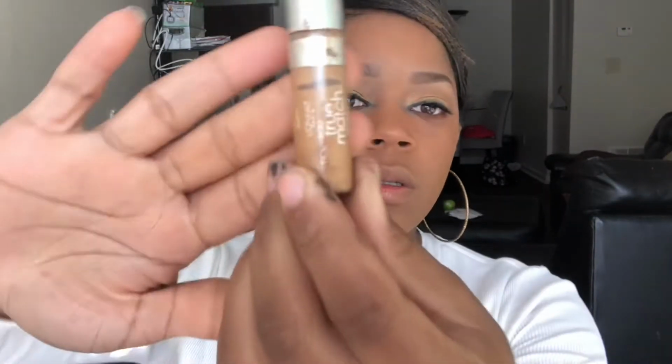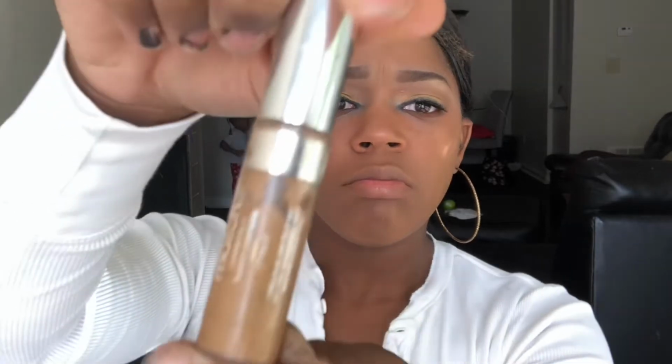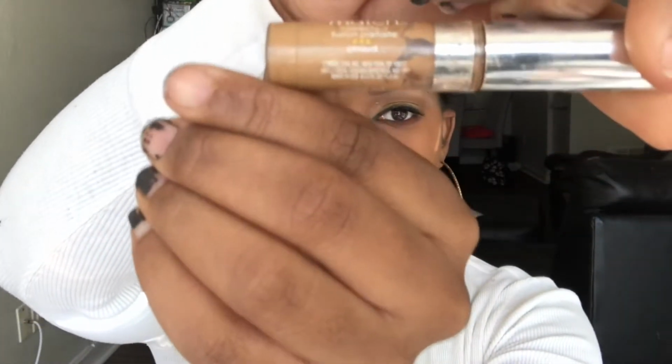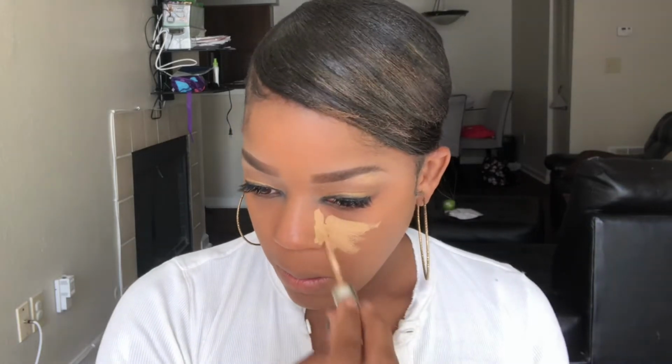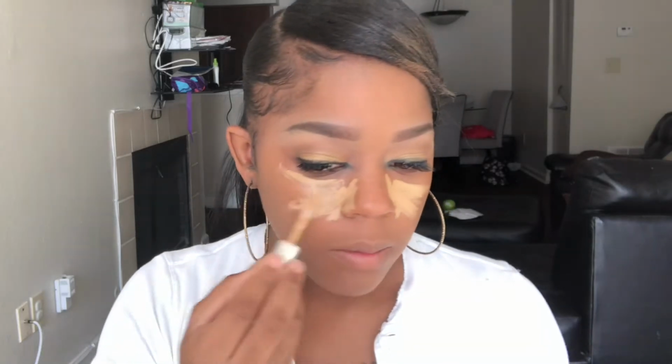So blend. Next, we're going to move on to one of my favorite drugstore concealers, and that's the L'Oreal True Match concealer, and it's in Chaud or Chaud. I don't know how you pronounce it. All I know is you spell it C-H-A-U-D. This concealer gives you full coverage. It's very hydrating. It's thick, and I love the coverage that it gives you for a drugstore concealer.